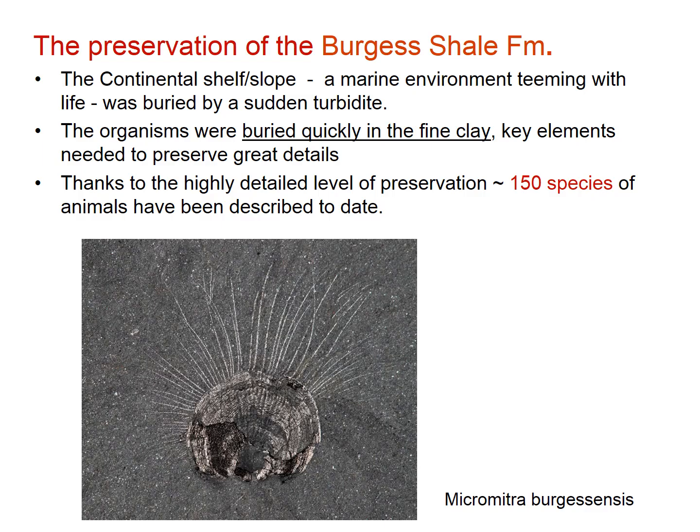If you look at the photo below that represents one of the findings of the Burgess Shale, you see a bivalve in the act of actively filter feeding. So this suggests that the turbidite hit suddenly, giving no time for the animals to realize the impending danger. Thanks to this accurate level of preservation, over 150 new species have been described from the sediments of the Burgess Shale.